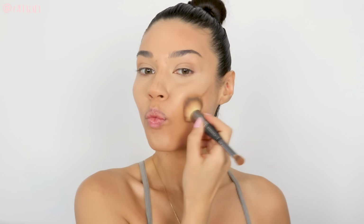I'm using just a darker shade of the NARS Radiant Creamy Concealer. The shade that I'm using is Eman, and I'm using this in all the places that I want to kind of minimize. So I'm using it around my cheekbones, my temple area, around my nose, because those are the areas that I want to make them look smaller.